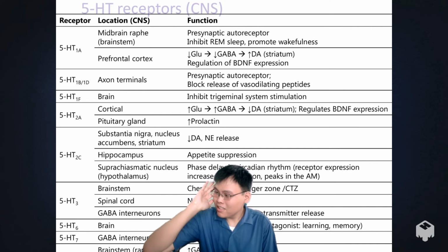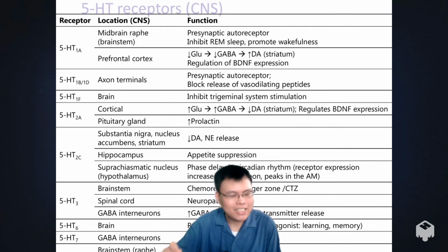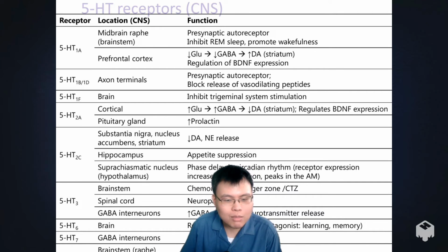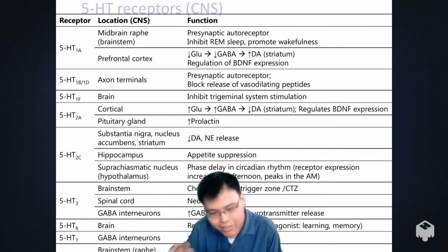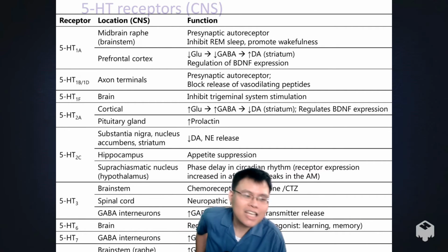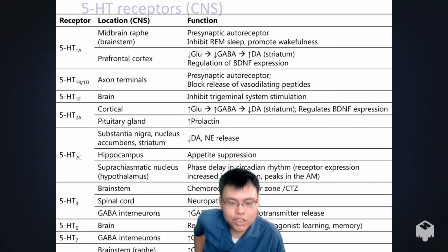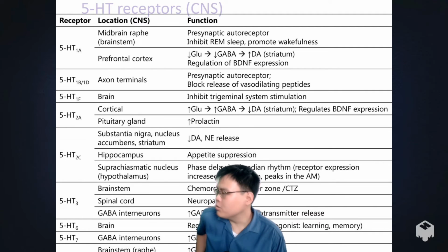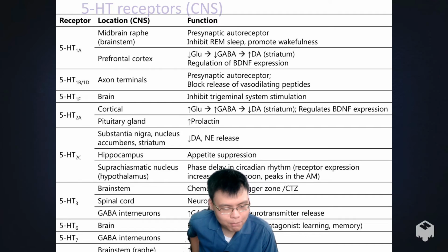Okay, so here's what you actually mean. When you say, I wish I had more serotonin, you are saying you want more serotonin at the 5-HT3 receptors. That means you want more nausea, vomiting, diarrhea. You are saying you want more serotonin at the 5-HT2 receptors in your spinal cord, saying you want more sexual dysfunction, I guess. Saying you want more serotonin at the 5-HT2C receptors in your hypothalamus, meaning you want your sleep to be disrupted.